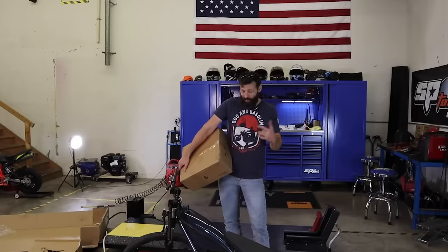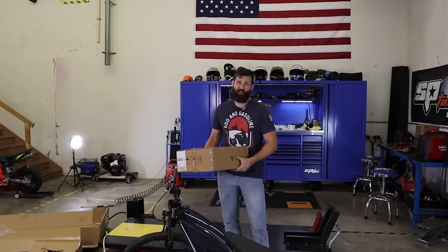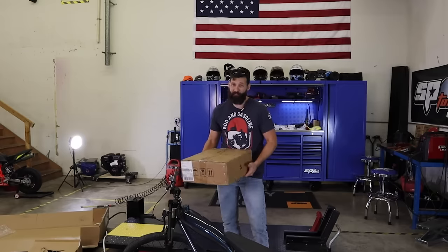Can you believe the entire engine is in this box? And honestly, the box looks exactly like the one that Craig got for like $160. So it might be the same thing. I don't know.